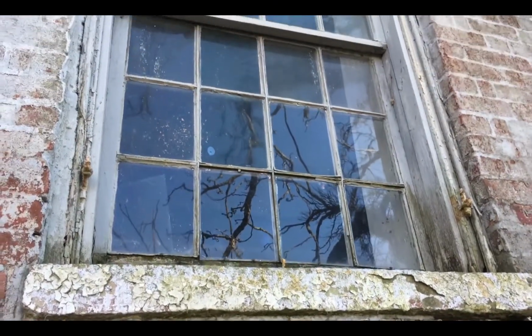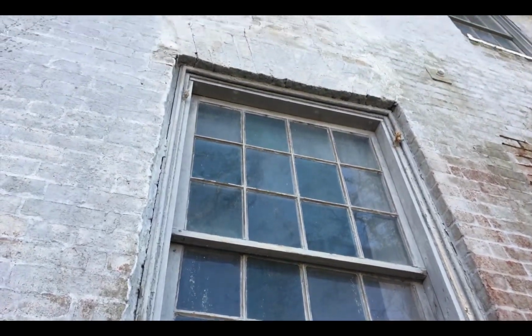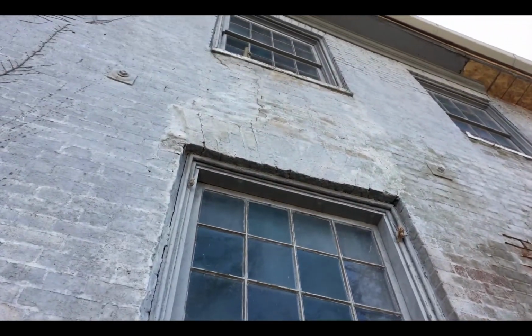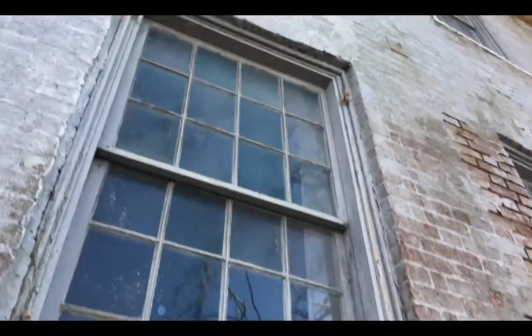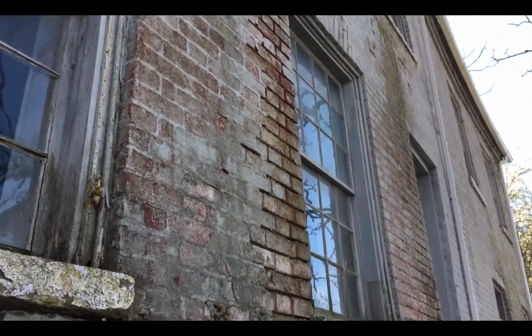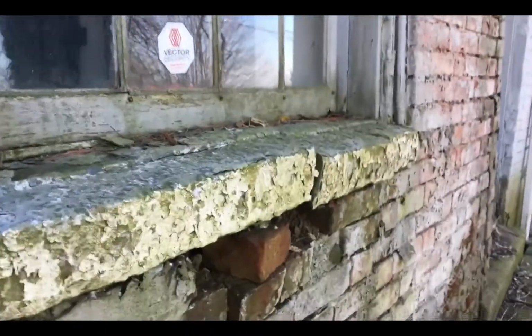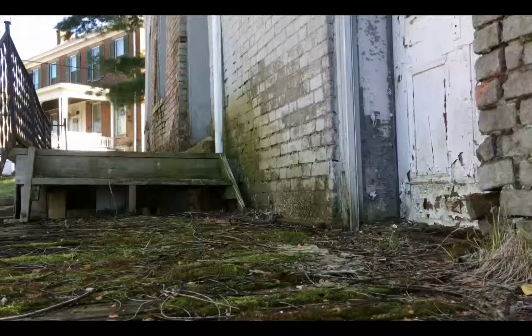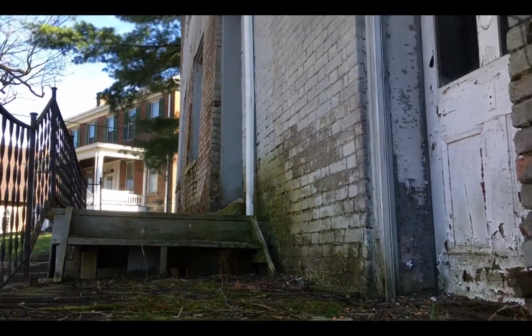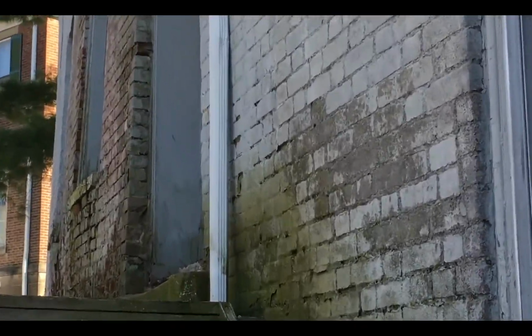Here we see 12 over 12 windows, which probably date to its original construction. And you can see a bit of the OSB soffit. That was part of a temporary construction to put a protective roof over the building. Here you can see damage under the windows. Even the sill is cracked. And now if you look back at the door, you can see there's a difference of about 4 inches over less than 8 feet. That's a pretty substantial tilt.